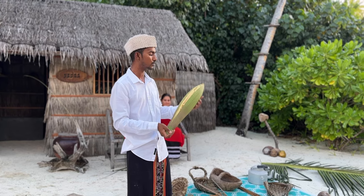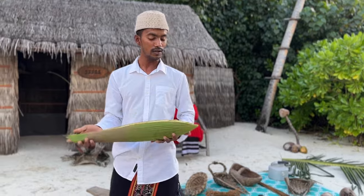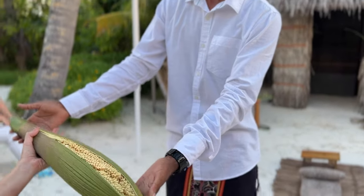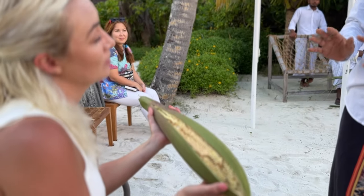Okay, I'm gonna take you to see a closer look on this. And also, if you want to hold it, it has quite a good weight. Would you like to try? So this is the coconut sap. This is the coconut flower where it's the sap.